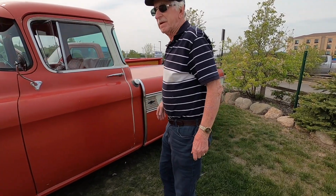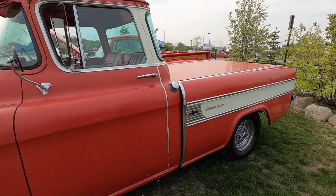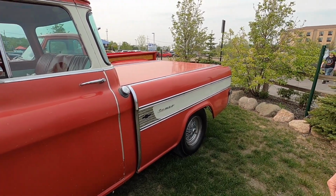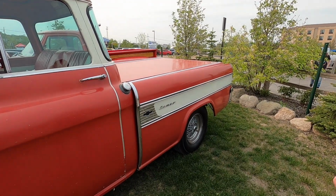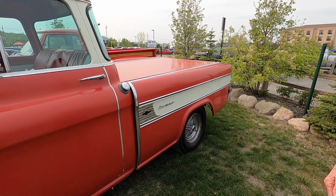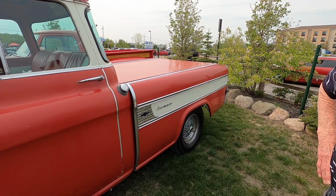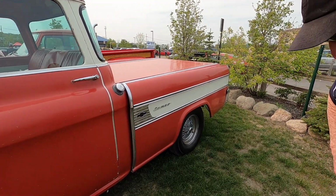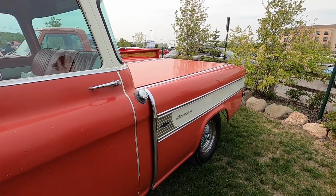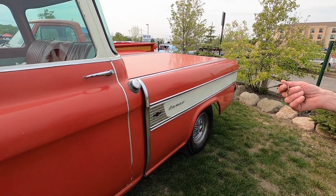No, they didn't make many of them. They put a fiberglass bed on them. That's a factory bed, the fiberglass? Yeah, the rumor was in the early 50s when they'd come out with the Corvette, it didn't sell, and so they glorified the pickup with some of the fiberglass left over from the Corvette. Interesting. Yeah, that's some of the rumors. GMC had the same thing. And they quit. This one here's a 58.